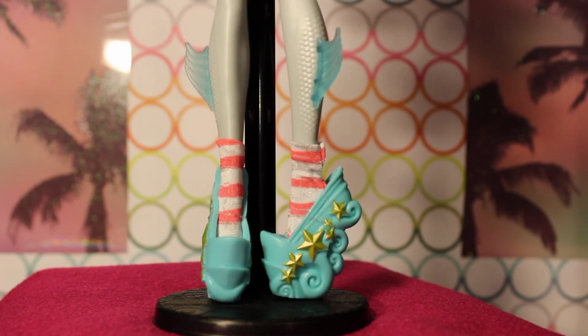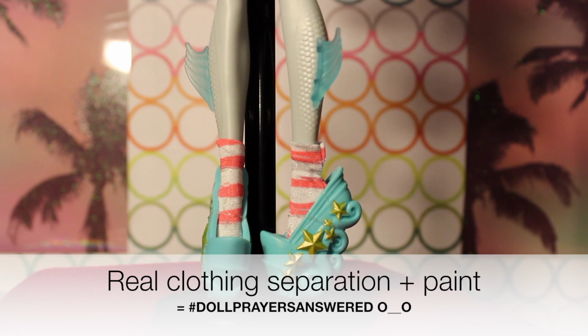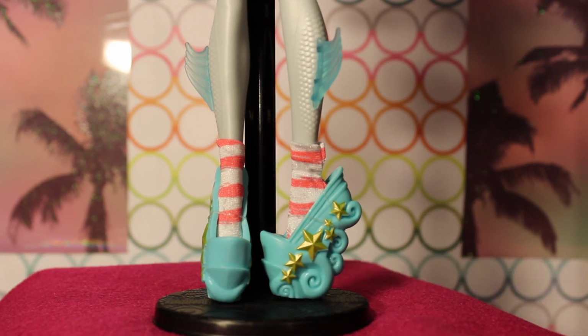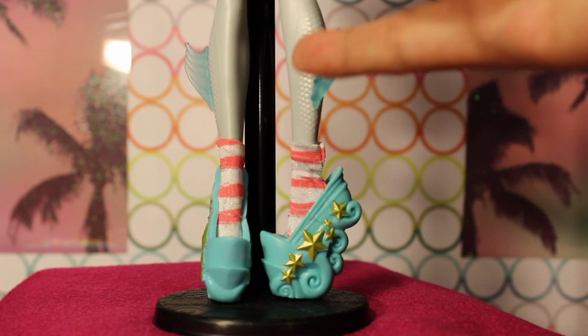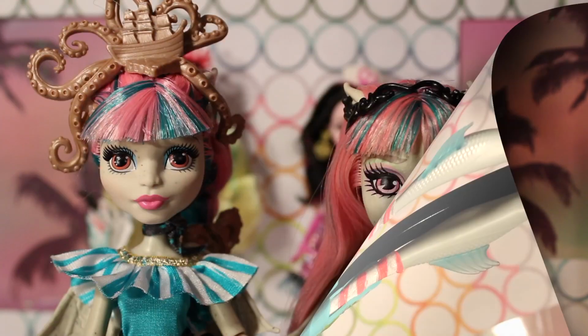This is a big deal, you guys. God, the amount of luxury here. Real socks and painted shoes. Is it 2014 right now? All our prayers have been answered. They're very cute. I like the shoes on the new Lagoonas that really highlight the actual scales on her legs as well as her fins. Yeah, by far probably my favorite shoes of the Nautical Ghouls.